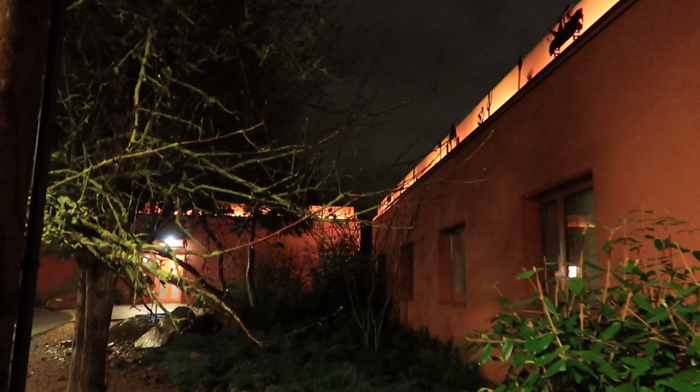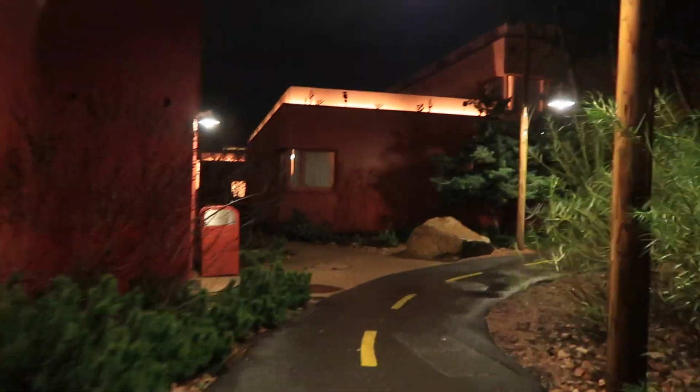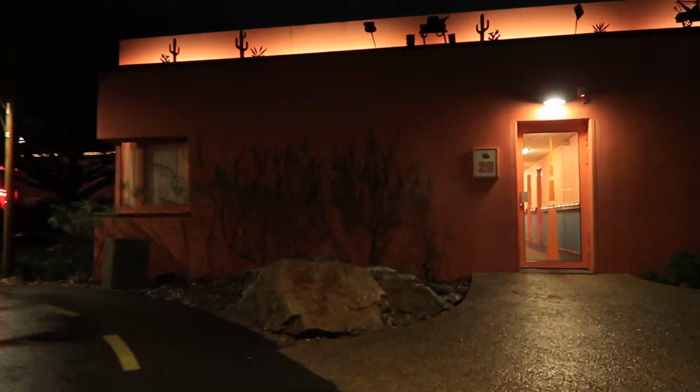This resort looks amazing when it's dark, with all the lights on the rooftops, and it's a pleasure to walk from the Disneyland parks to your own room. The final verdict, our final thoughts about Hotel Santa Fe.